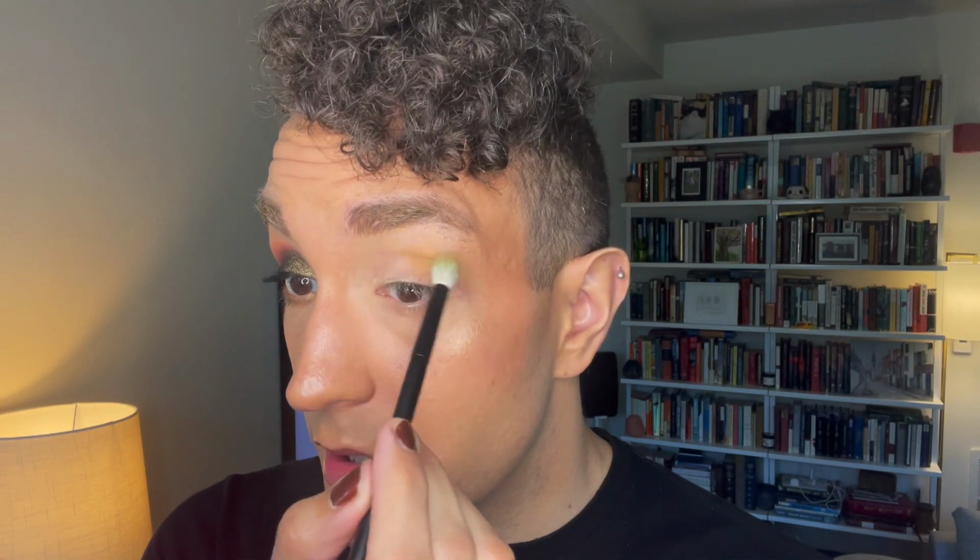So I'm gonna start with Mochi, and I'm just gonna work my way across, I think. Tap off the excess, and I'm gonna put Mochi in my crease. I like that they have a lighter shade that's kind of like an olive, like a yellow olive, so that you can do an olive look without having to use a yellow or a brown as the transition.